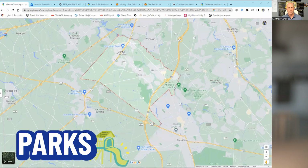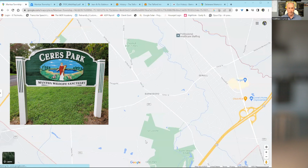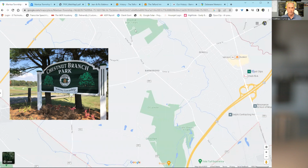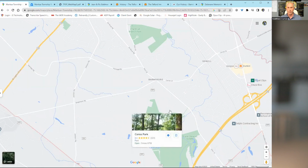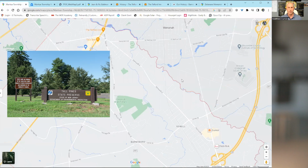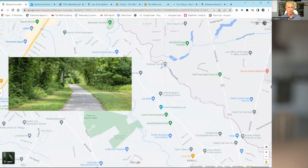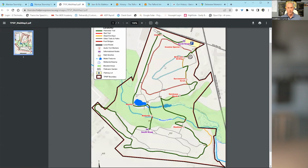There's parks, all right? So the parks we have Sirius Park, which is down here. We have Chestnut Branch. This is a big one. Ball fields, soccer fields, all that stuff. Sirius Park is more of a trails and stuff like that. Then we have a very big 111 acre Tall Pines Nature Reserve. It starts out here, but it comes into Mantua, and there's a ton of trails and things like that. So if you want to take a look at it, we actually downloaded this for you.